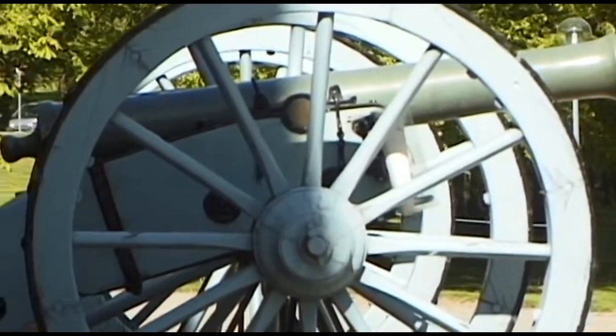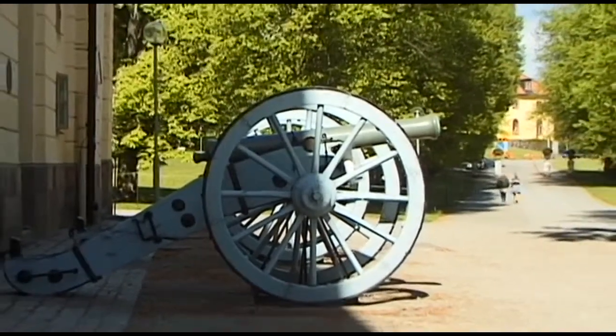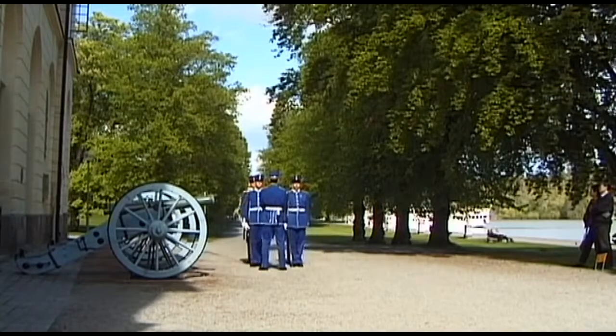An old cannon serves as a reminder of Sweden's former military power. Sweden's military influence blossomed during the 30 Years' War.